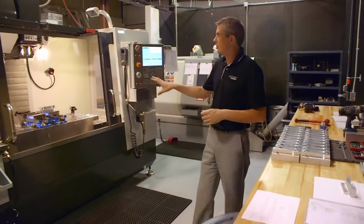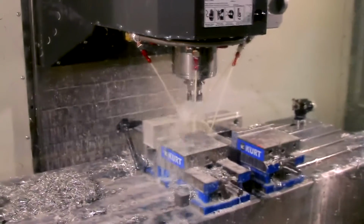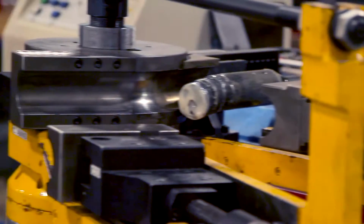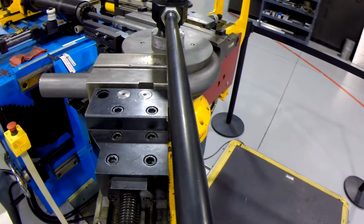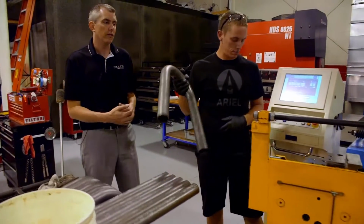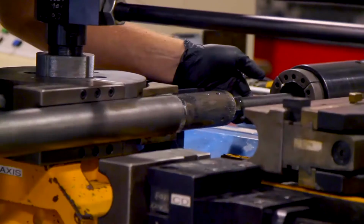Right now, I'd say this machine's tied up about half and half with Aerial Atom parts and outside work. So it's a great piece to have, and it lets us have a lot broader capabilities into the future. So from here, we'll head over and check out our bender. This is a 3-axis bender, completely computer controlled. Right now, building Aerial Atom parts. In the future, it can build a ton of different parts. We've built everything from roll cages to motorcycle parts on this, so a lot of versatility with this machine.